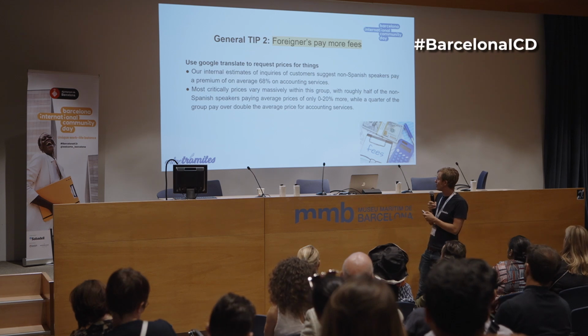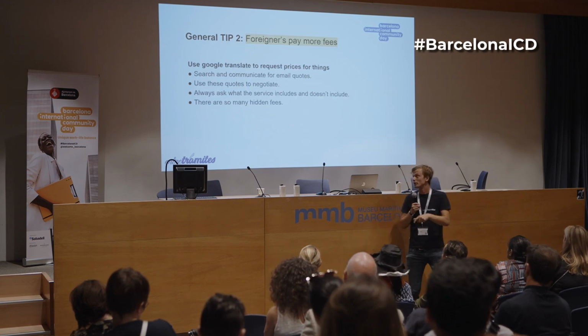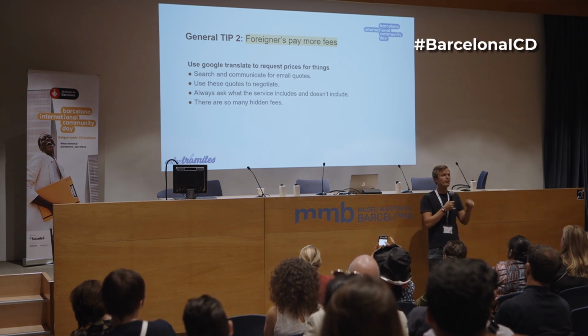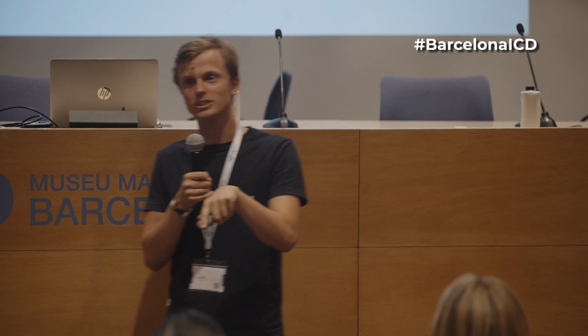Now, the other thing is you find, so that's Google Translate to request the prices for things. Ask what it includes. One thing which is so common here is they'll say, hey, our accounting for a limited company is only 70 euros a month. Yeah, but annual accounts is 600, corporation tax is 300, every response to a submission of information will charge you.